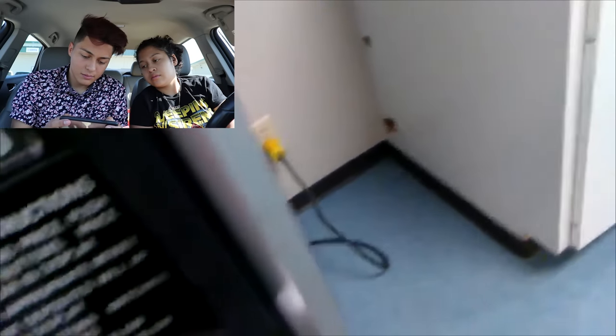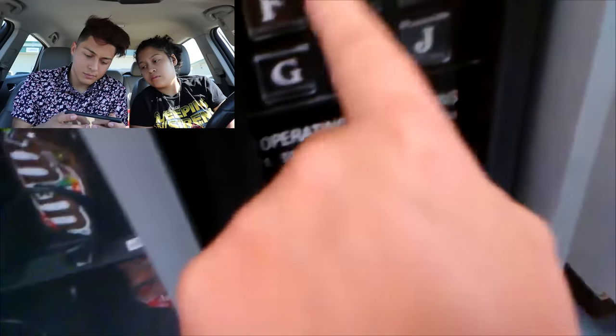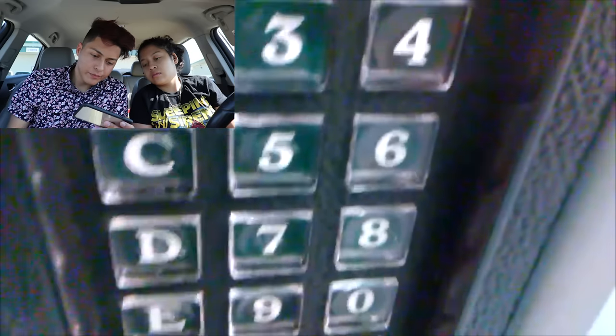So, really quick, let's punch in the code: star, star, pound, star, pound, star, pound, star, pound, and then we're going to hit C3. And then I got that, but look, there's no change in the change machine, and then you just want to hit this coin return button right here. Dang, you think that actually works?